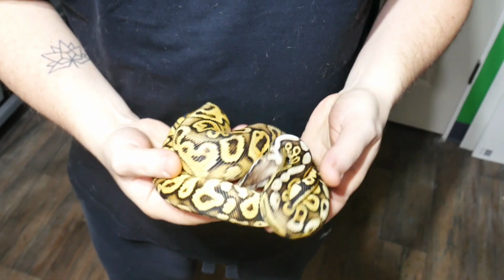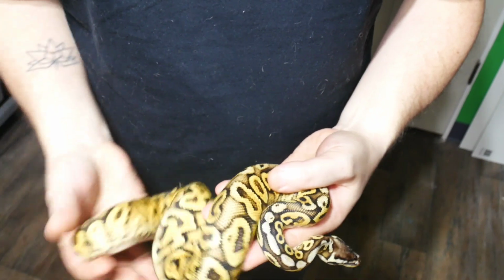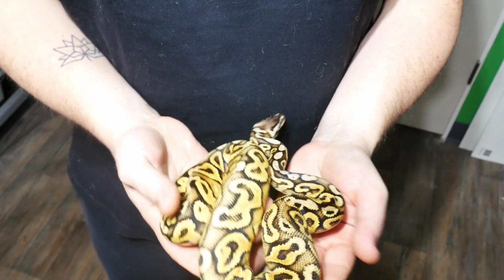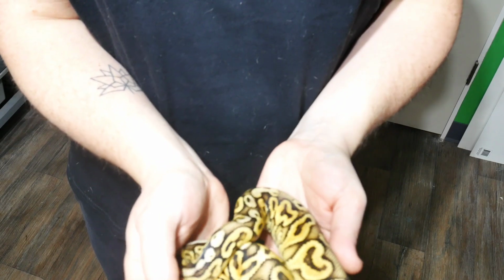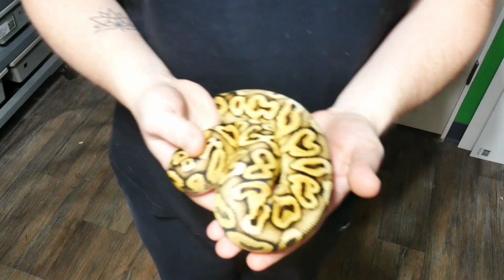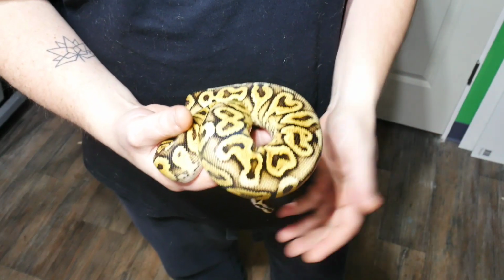Alright, the first one here in our holdbacks is this pastel yellow belly het red axanthic. And it is 100% het for Desert Ghost. Putting Desert Ghost into the het red axanthic was a huge plan of ours for this year. But I don't believe any of these, well, one male is going to get some use this year. And it's probably this male right here.